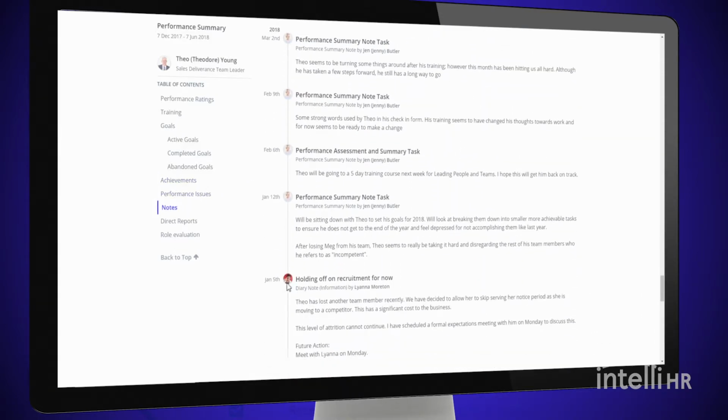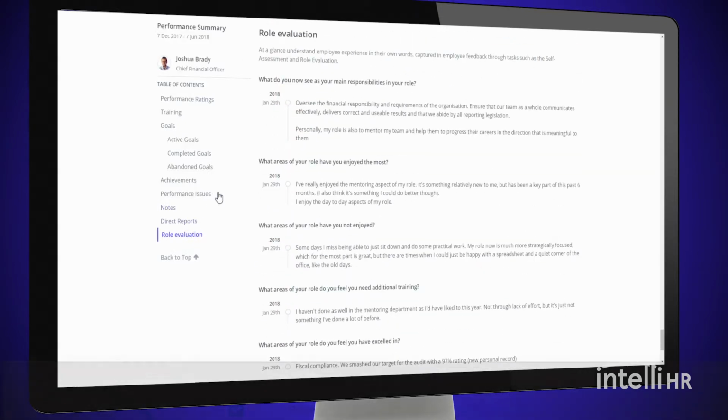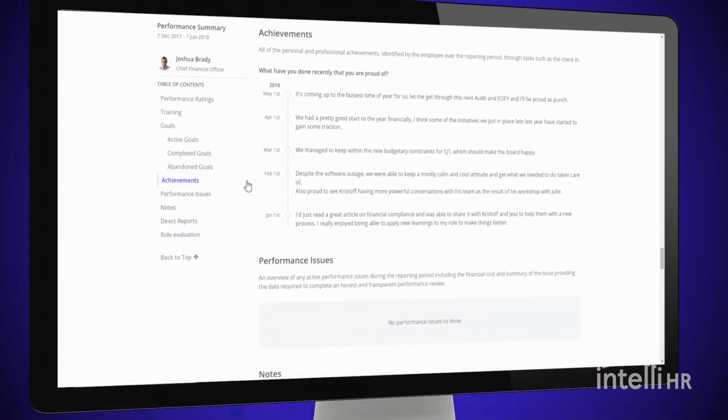What's great about this is that the notes, achievements and role evaluation sections can be customised to include responses from any continuous feedback provided on the platform, shining a light on the intangibles of employee performance not covered by your standard performance metrics. Because you can include feedback from forms over time, leaders can get a more complete picture of their review period, rather than succumbing to the bias of recency as some performance reviews inevitably will. If you are looking to customise these responses displaying, contact the CS team and we'll be happy to set these up for you.